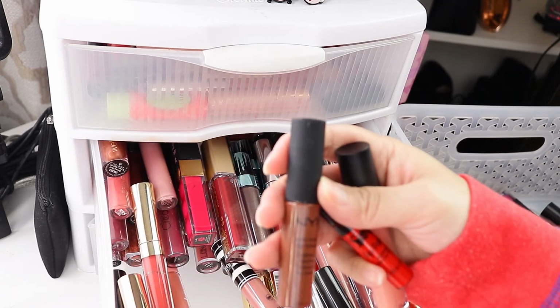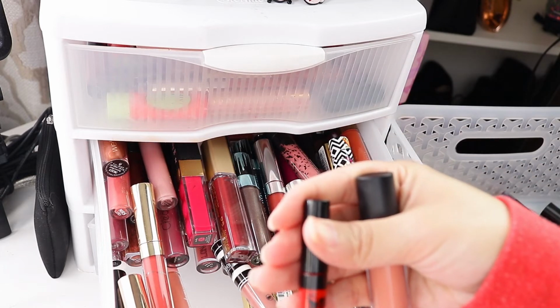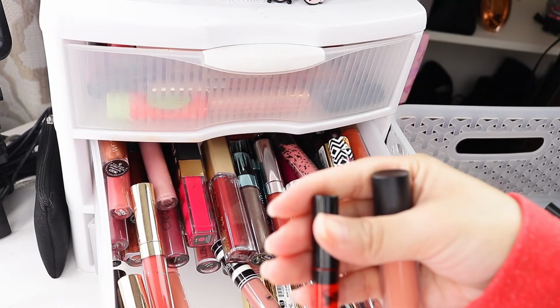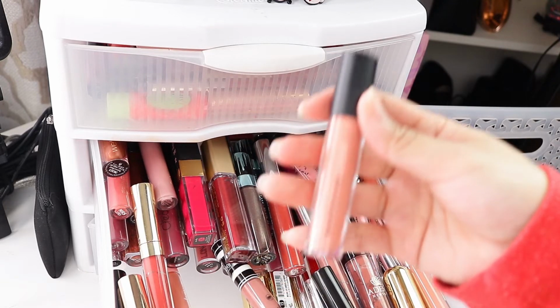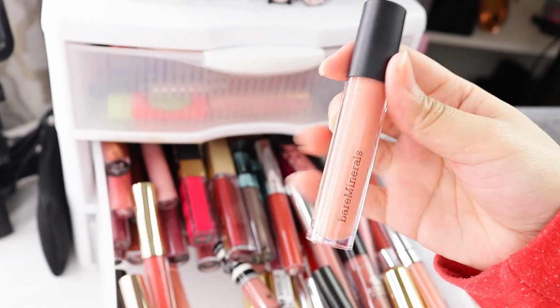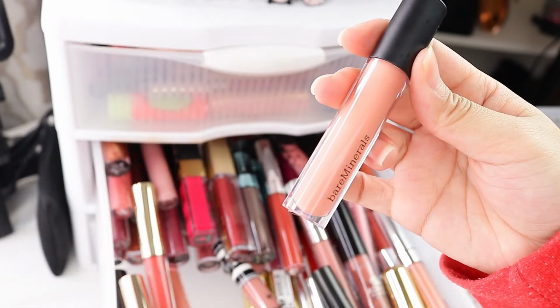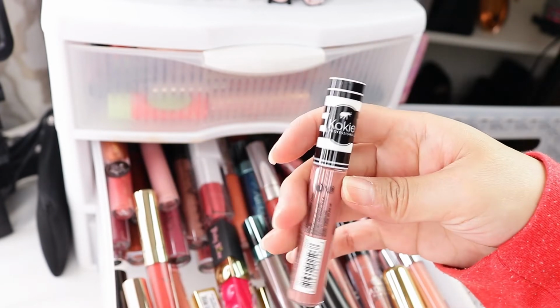Okay, and NYX Soft Matte Lip Cream. It looks like a Pop Beauty lip paint. And what is this? Bare Minerals. I have no idea when I got this. I don't even remember. Oh gosh, this is such a pale shade though. I don't think I'll ever wear it. I'm just gonna toss it.